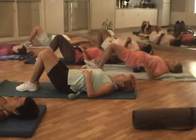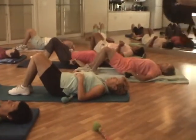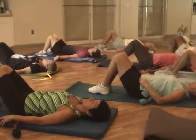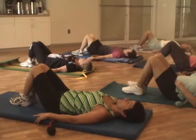Everybody's rollers underneath their waist. Right underneath the waist. Your back is nice and relaxed. Your chin is nice and relaxed. Take a deep breath.